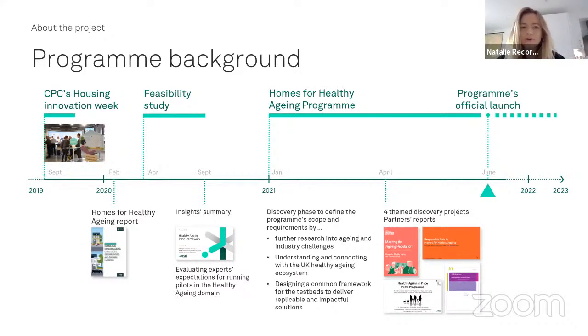In 2020, you may have seen on our website, we have a Homes for Healthy Ageing report, which we can send a link to as well. And that set out some of the key opportunities. And we developed this internally with a look at the feasibility, talking to lots of different stakeholders and users, people in their homes as well, to understand what the role of technology could be to support people to live independently in their homes and their places for longer. And as such, we've developed this programme, which we've been developing over this last year, from 2021, and we launched officially in June of this year.